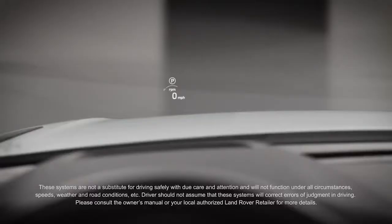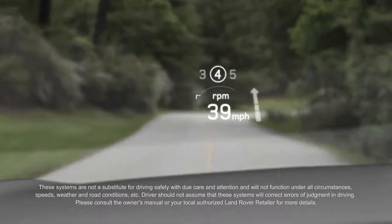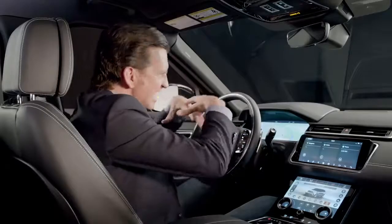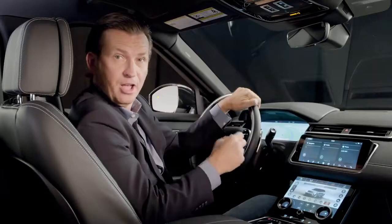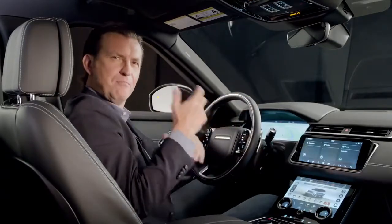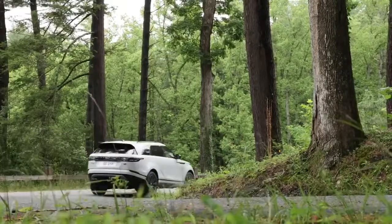Now, the head-up display is an option that really does present key vehicle data, such as speed, gear position, and navigation, right up here in your line of sight on the windshield. This, in combination with the interactive driver display and the upper and lower Touch Pro Duo system, offers the driver great scope and options for receiving information and being in touch and control safely and effortlessly.